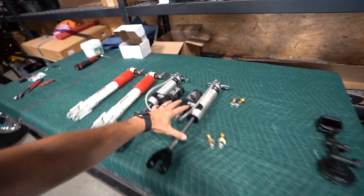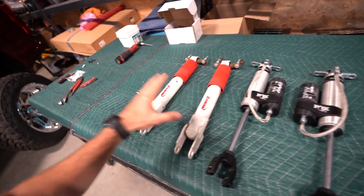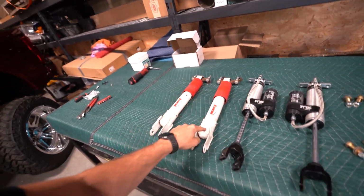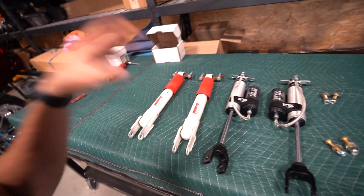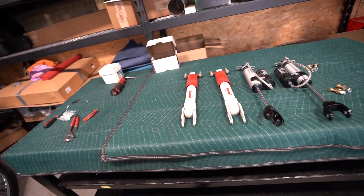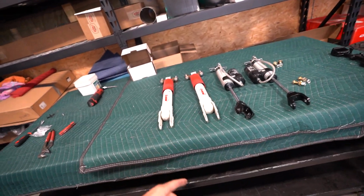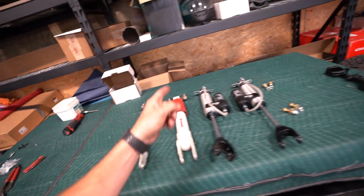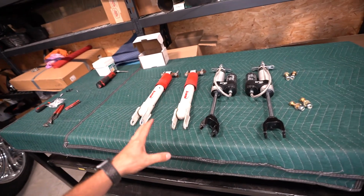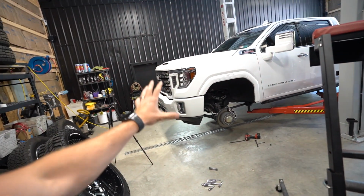So here's a quick side-by-side comparison of our Fox shocks with external reservoirs versus the Ranchos that come factory on the Denali and the High Country trucks, or the Z71s, whatever trim level you want. These Ranchos are technically an upgrade from the factory. Yes, they are. And I think you guys are gonna be really shocked about what we're about to show you, because these look like junk compared to these, with the test that we're about to perform before we get these things back installed and then go back out on a ride to get our true real life scenario driving differences.